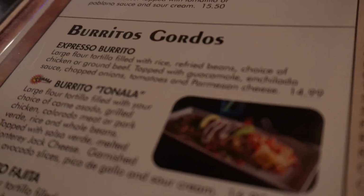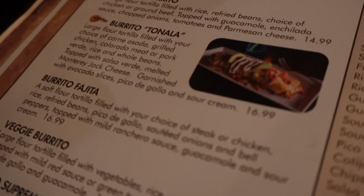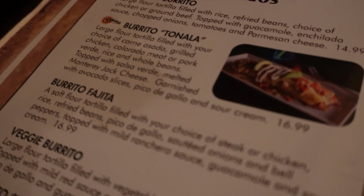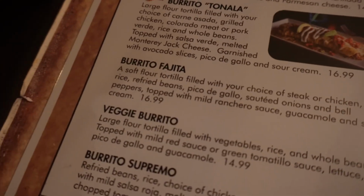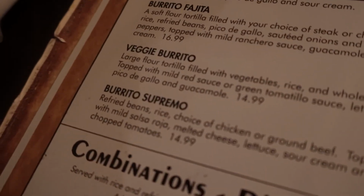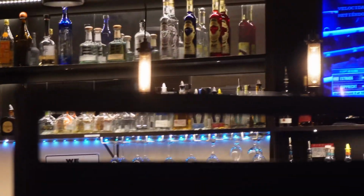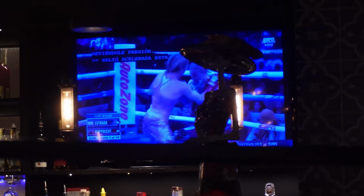I thought it over. I'm not gonna do seafood at the Mexican restaurant, so I'm gonna see what one of these burritos is about. Chicken? Damn.